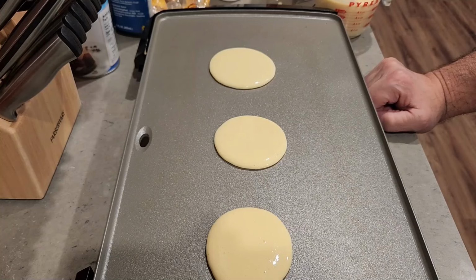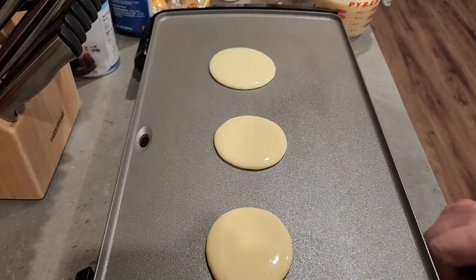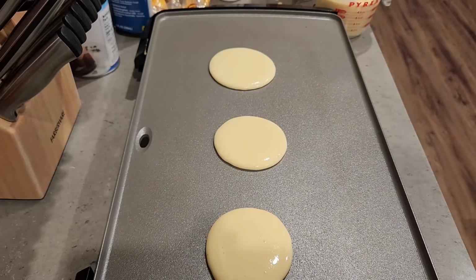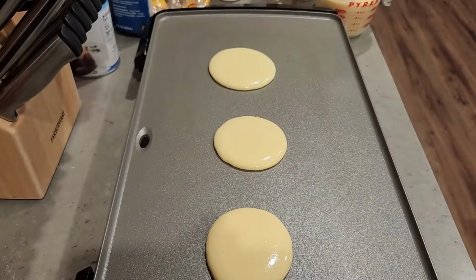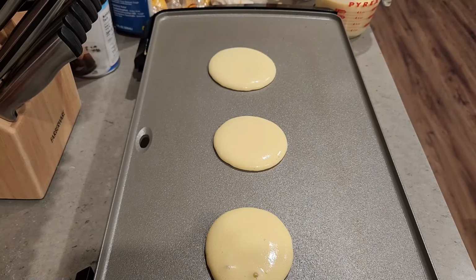You can do these on top of the stove or in a cast iron skillet. I find that the pancake grill works out the best, or at least it does for me. And then this is what they look like over the video. That's the first batch. You'll see in the next couple batches how well I was doing.